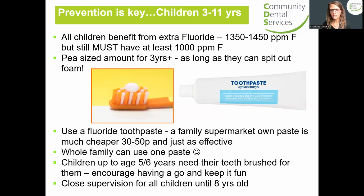Always use a fluoride toothpaste. That's really important. I've highlighted here Sainsbury's own, and this is 44p. Other supermarkets like Morrison's and Tesco's, they do ones that are just the same. They're a basic toothpaste, ranging from 30 to 50p. They're just as effective as buying something like Colgate or Aquafresh. They have the same amount of fluoride as the only active ingredient your children need in their toothpaste.